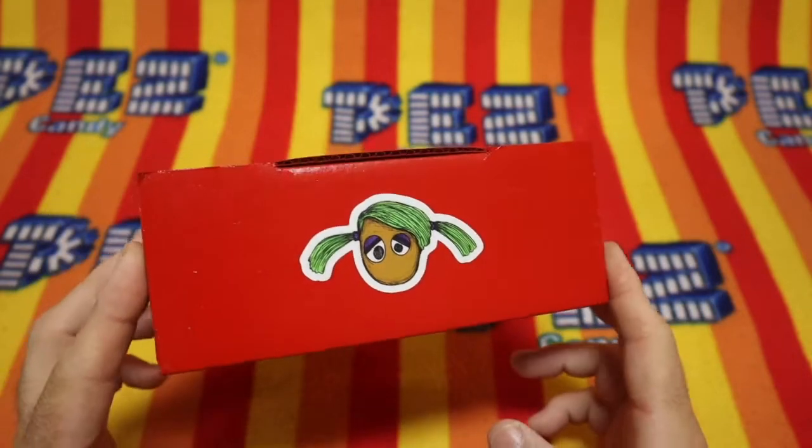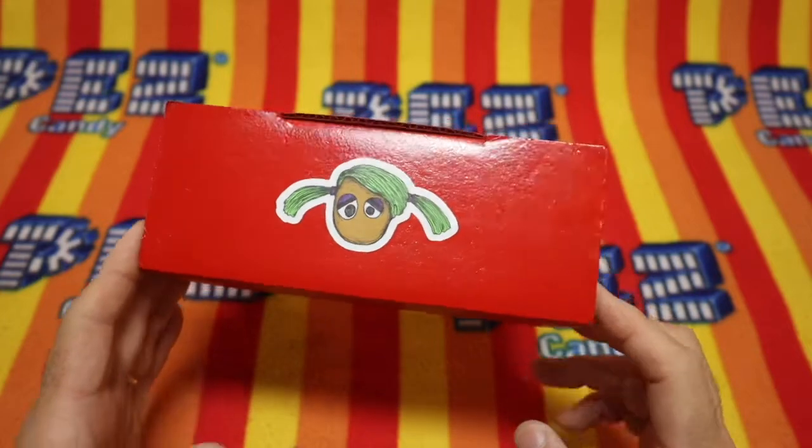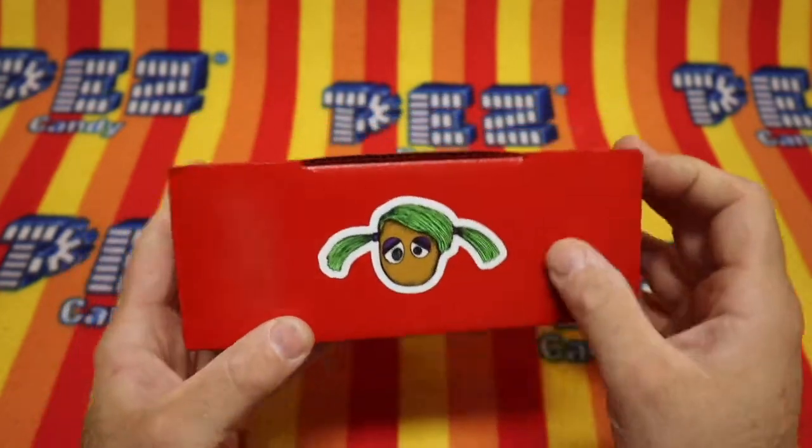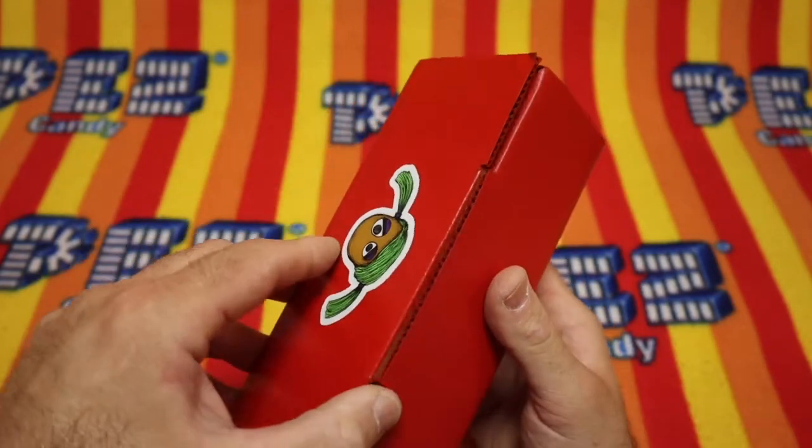This is a box from Tatey, and today we get to open this new Pez. And you're here too. That makes today special. So, let's get to it, shall we? And open the box from Tatey.